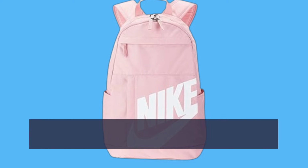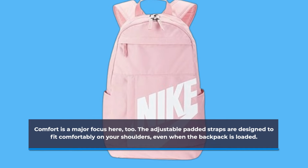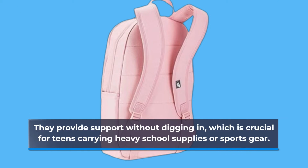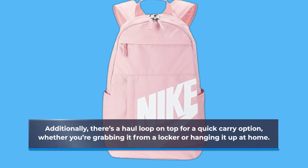Comfort is a major focus here, too. The adjustable padded straps are designed to fit comfortably on your shoulders, even when the backpack is loaded. They provide support without digging in, which is crucial for teens carrying heavy school supplies or sports gear. Additionally, there's a hollow loop on top for a quick carry option, whether you're grabbing it from a locker or hanging it up at home.